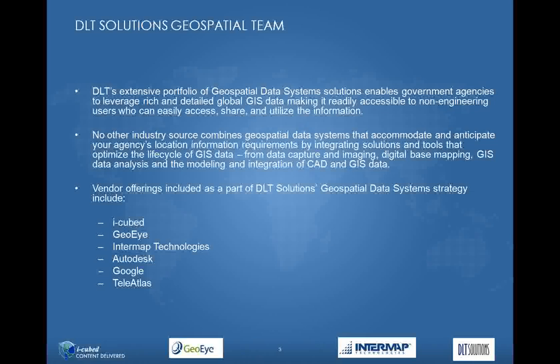GeoEye is one of the nation's leading providers of remote sensed data. This includes the GeoEye-1 satellite, which is the highest resolution satellite commercially available in the world today. Intermap Technologies is a leading provider of DEM and IFSAR data products. Autodesk is the world's leading provider of CAD and GIS technologies. We have Google, which provides enterprise applications, and Tele Atlas, which is a leading provider of vector data.